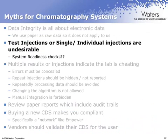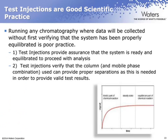The second myth here, I think, is about test injections or individual injections. We had a number of requests from our users to limit the use or the permission to use single injections. And digging into this, we realized that they were particularly called out in some of the warning letters, and I believe that call out was erroneous. All of our chromatography experience here at Waters says that running any chromatography system where you're going to collect data without first verifying the system has been properly equilibrated and is capable of performing as required is poor practice. And the USP 621 chapter holds that up as well.